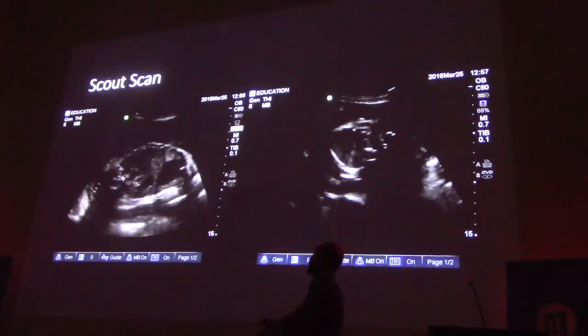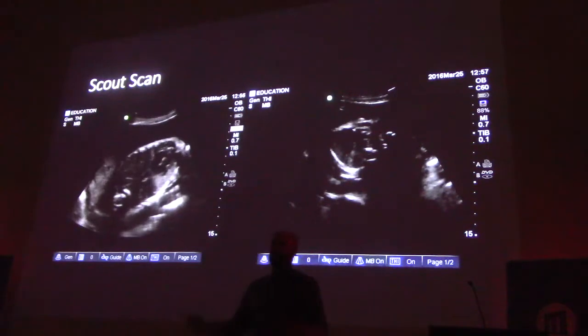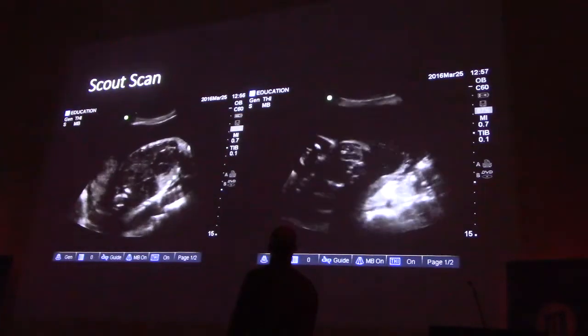Okay, so back to how we actually do this. Just start with a scout scan. There is a large abdomen in front of you. Just put a bunch of gel on it, put the probe on, don't be shy, look around.